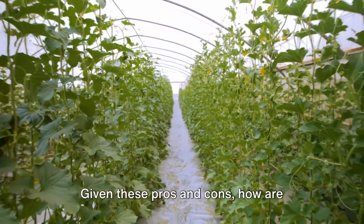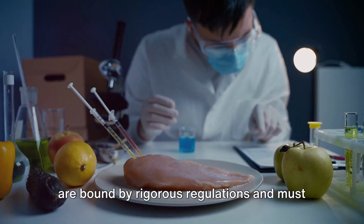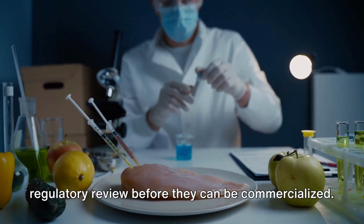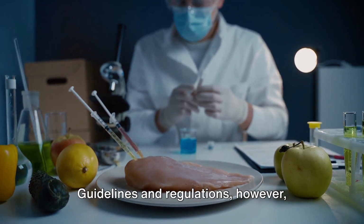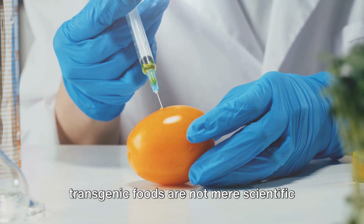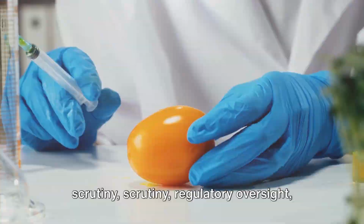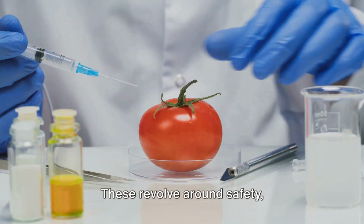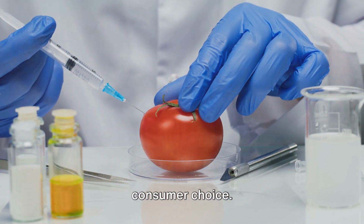Given these pros and cons, how are transgenic foods regulated? Transgenic crops, by their very nature, are bound by rigorous regulations and must undergo comprehensive testing and regulatory review before they can be commercialized. Guidelines and regulations, however, differ from country to country. The development and utilization of transgenic foods are not mere scientific endeavors, but also subjects of robust scrutiny, regulatory oversight, and public debate. These revolve around safety, environmental impact, ethical aspects, and consumer choice.